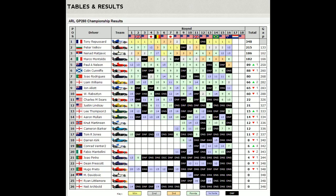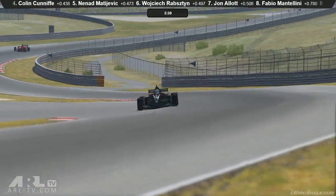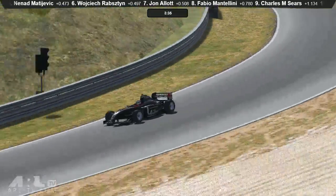He'll be looking to make amends for his slightly difficult week last week at Phillip Island, though he did manage to score a good result in the end. Liam Williams is in 8th. He jumped up a good few places after his second position finish last week. John Allen at 9th, and Wojciech Rabstein in 10th position, rounding up the top 10. So, as I said, the battle that we're really looking at is who can get that final position on the podium for the championship between Nenad and Marco.